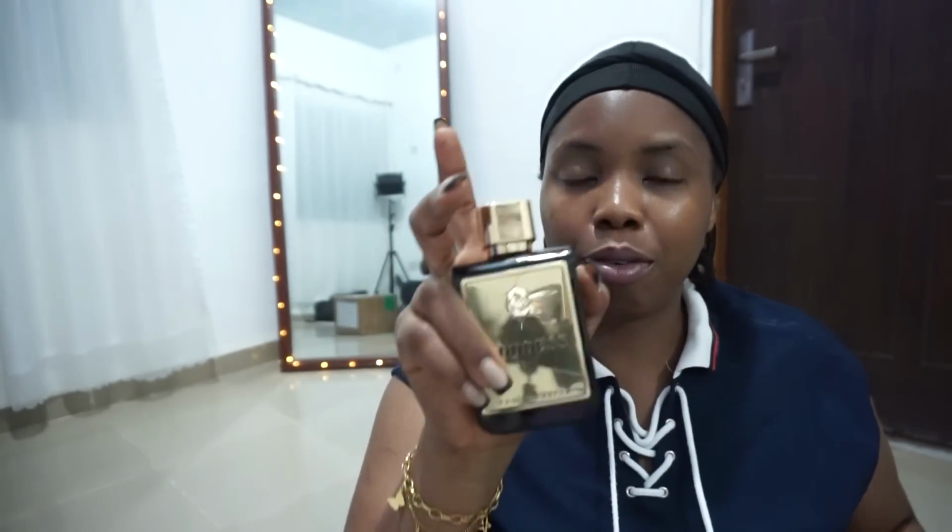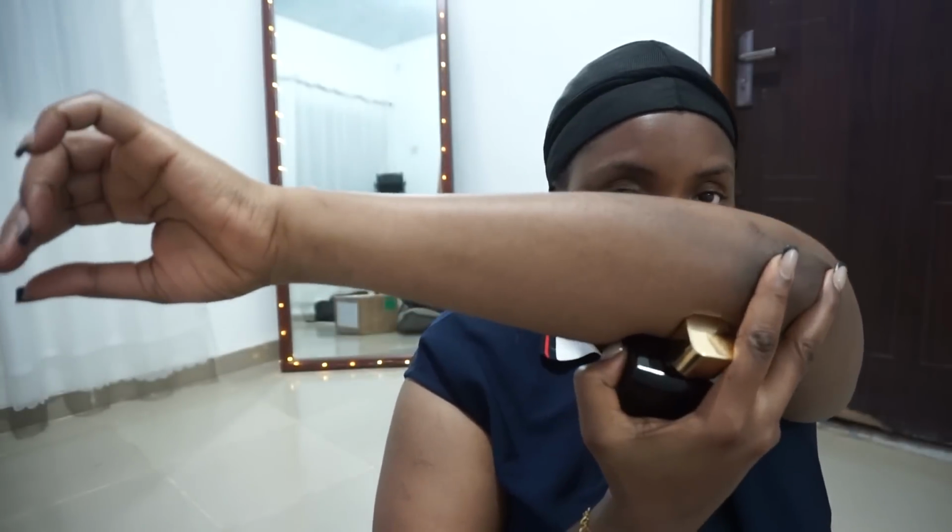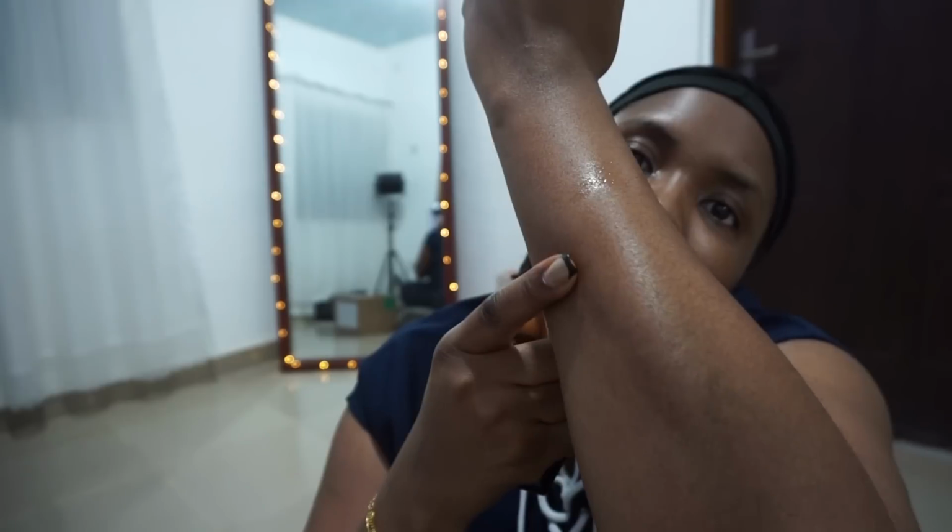Anyway, that is to say that I can smell the saffron in this, because that's what they all have in common. You can see there, it's a bit oily. That's how you know a fragrance is going to last, because that oil shows that there's a higher level of perfume concentration.